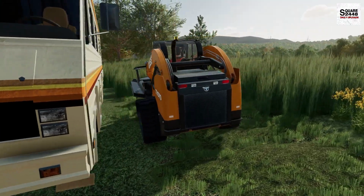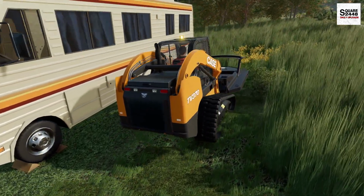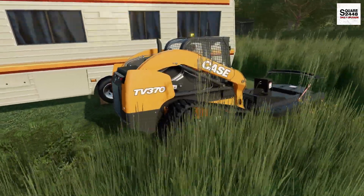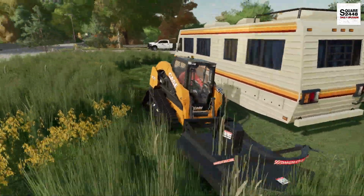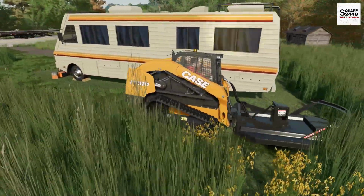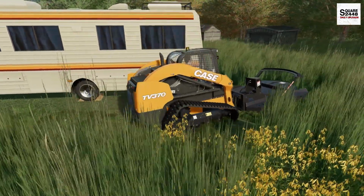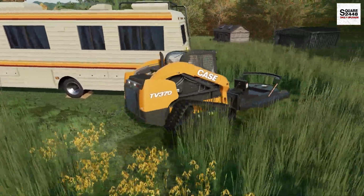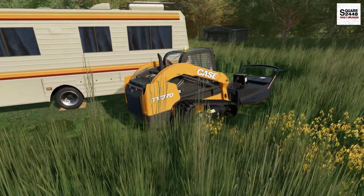But wow, guys, this is going to be a challenge for sure. We're gonna have to go nice and slow. We do not want to bog down the Skidsteer here. We're at almost 4 RPM. I mean, just look at how tall this grass is. Wow. Like I mentioned, guys, I think this is a first for seeing grass this tall here in Farm Sim, but it's so cool to be able to put the new machine to work.